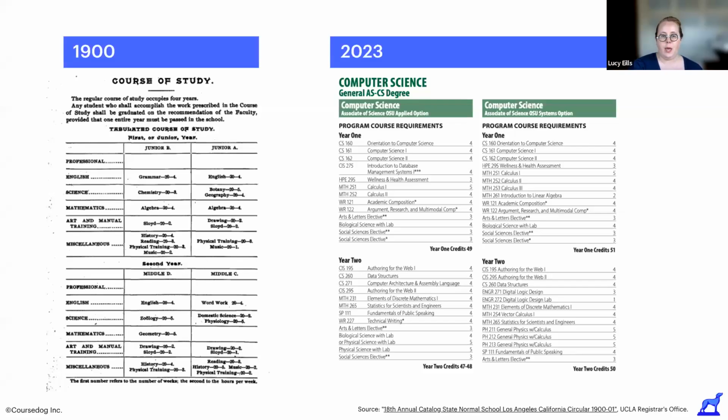And really to show that, we've included here 2 screenshots of catalogs, which are over 100 years apart. On the left, you'll see a program plan from what was called the Los Angeles Normal School, an institution which eventually evolved into present day UCLA. This is a screenshot from UCLA's digital archives, and it really lays out the courses students are expected to take each year in certain requirement areas.